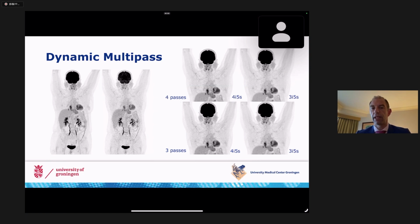So what we did is we divided the entire acquisition into 4 passes, and made the summation of those 4 passes and several reconstructions, 4 iterations and 5 subsets, and 3 iterations and 5 subsets here on the top row, compared to a reconstruction with only 3 of those passes, so up to 75% of the regular acquisition time. And you can see that there is no real reduction in image quality. You can still clearly identify the distal esophageal carcinoma in this case, with the paraesophageal lymph node metastases here on the right side of the tumor. And there is actually no visual difference in the demarcation of the normal acquisition compared to the 75% acquisition duration.